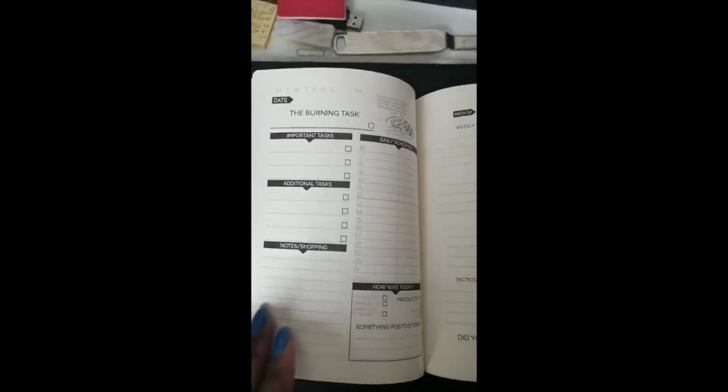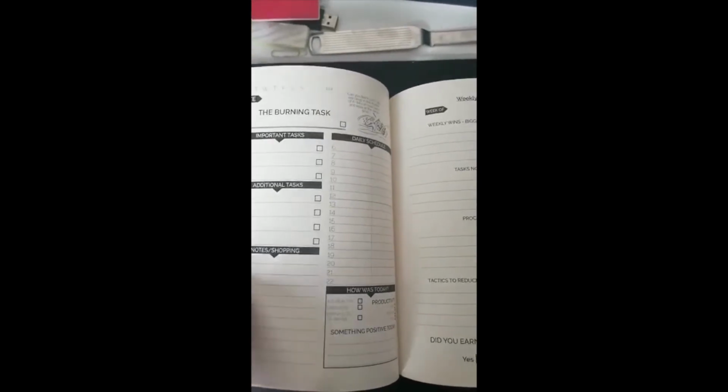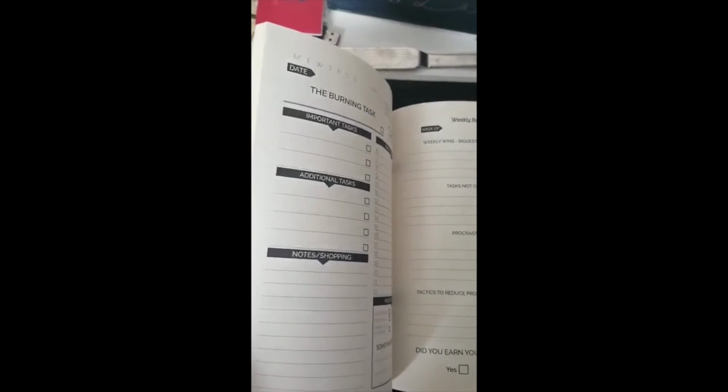Is it May? Let me have a look. Oh yeah, up until the end of May, June. I am going to continue to use this Procrastinators planner, even though I'm more focused now, just because I've bought it and I don't want it to go to waste.